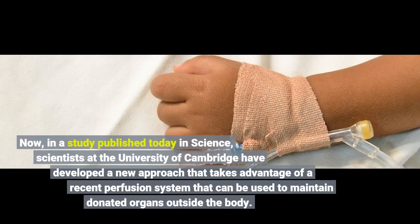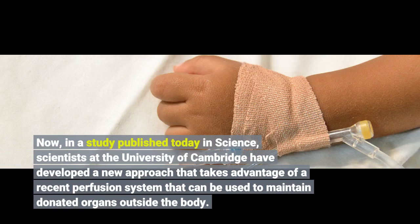Now, in a study published today in Science, scientists at the University of Cambridge have developed a new approach that takes advantage of a recent perfusion system that can be used to maintain donated organs outside the body.